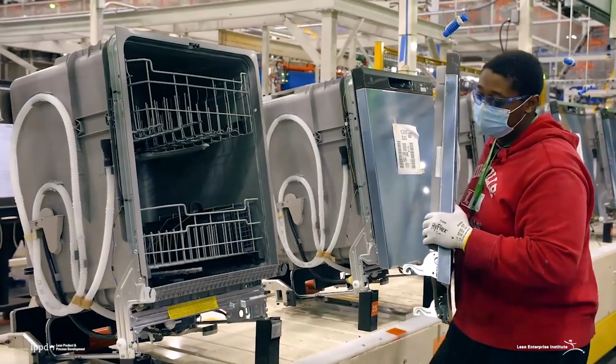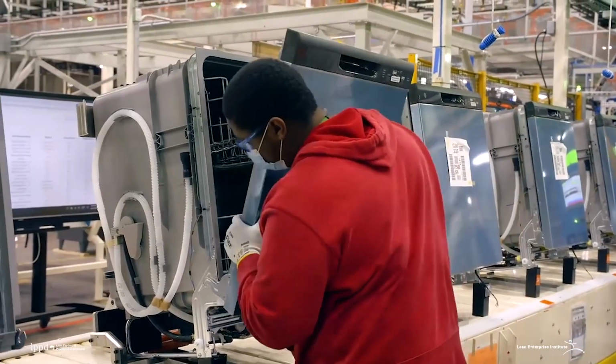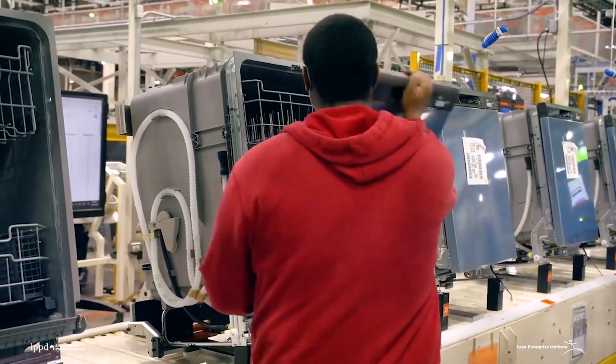So for example, our door team is actually made up of the cross-functional members that are addressing the door. So I have a design engineer, a manufacturing engineer, quality engineer, hourly team leaders that came on board for our program about 18 months ahead of production launch.